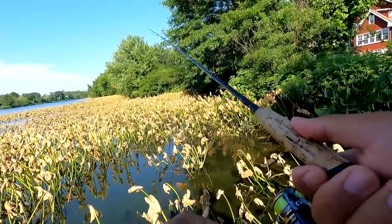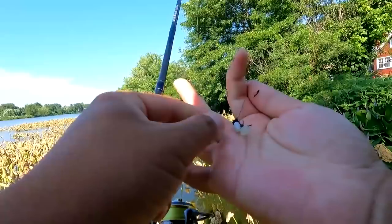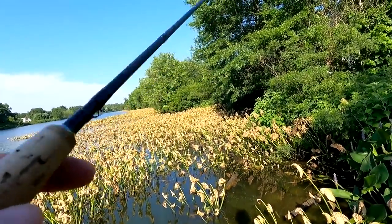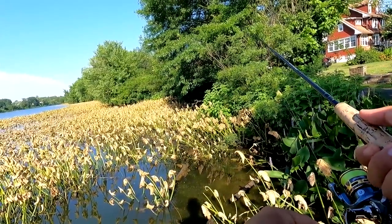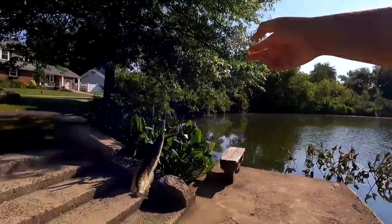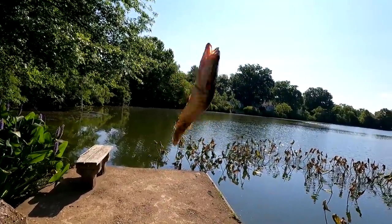Oh my lord, they hit it. Dude, it hit the EPF swim, bro. Oh, got him. Oh, wrong species, boy. Wrong species. It is an invasive, too, in New Jersey. Don't take me wrong. It's a snakehead, right?